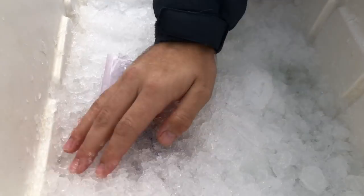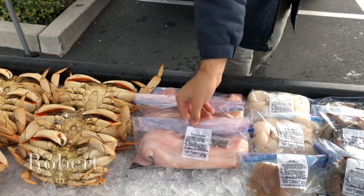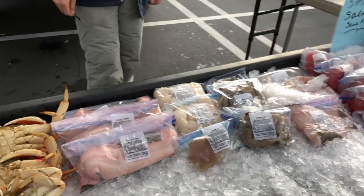It's now Tuesday morning, just 18 hours after the fish have been unloaded. This is where Robert takes over. Robert is our salesperson at the farmer's market and is responsible for giving the customers their fresh fish that were caught just hours earlier.